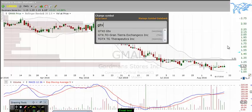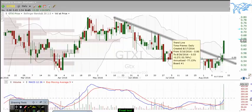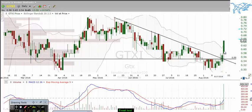Next, I want to look at Gtxi. Gtxi, this is a really nice pattern. We broke over this downtrend line. You can see how many rejections we got up here. And then finally we broke over it yesterday with a big pop in volume. And again today we had a retest, a perfect retest of 55 cents, and then a break higher.